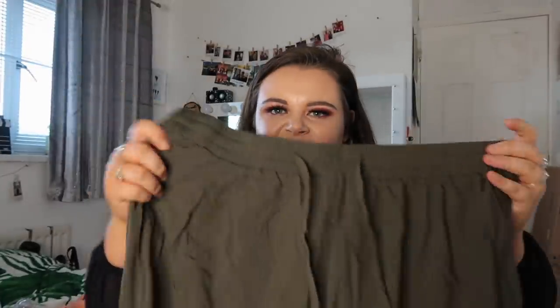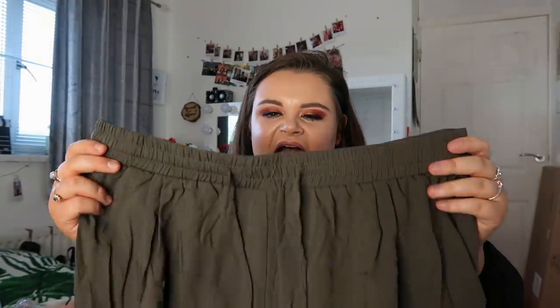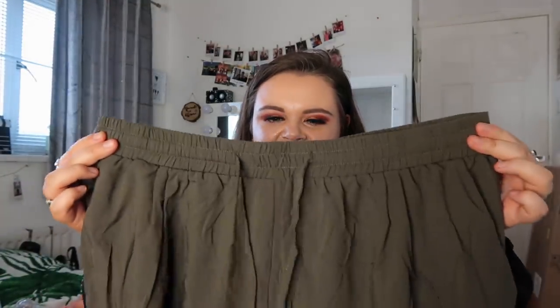I might as well stick with trousers while we're on. Now, I haven't worn these yet, but I do actually own these in black as well. They're probably one of the most popular trousers on Pretty Little Thing. I see so many people wearing them. They're a really light fabric trouser. They're so relaxed. The style of them is beautiful on the body. They're high-waisted. They've got a little tie at the front.